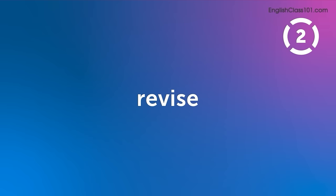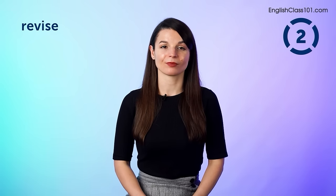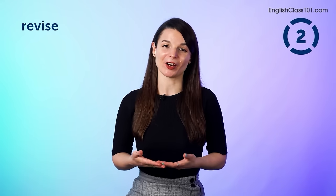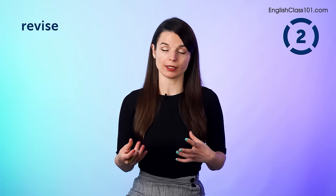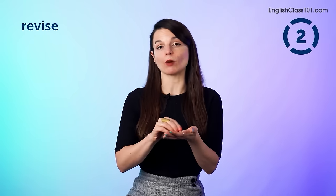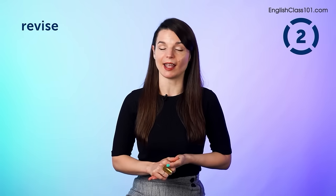Okay, next is revise. To revise is a verb. This word means to edit. So when we revise something, we make changes to something. We use this one a lot when we're writing something, like an essay or an article, and we need to make some changes. Revise tends to sound a little more formal than edit.